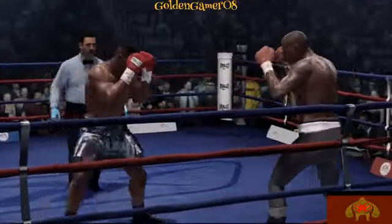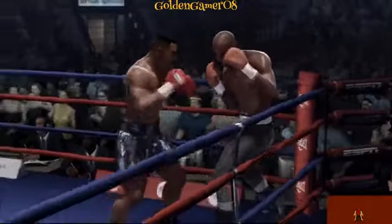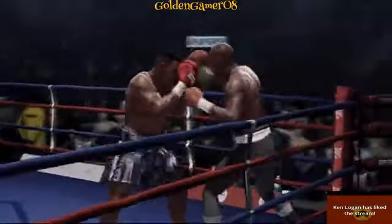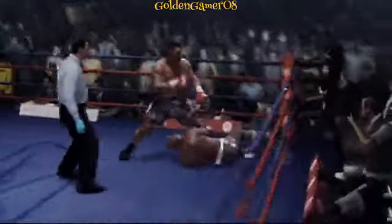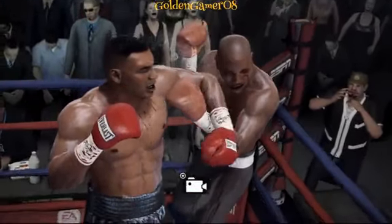Mike Tyson's feeling the impact of that powerful hook. Downstairs with a right hand. Johnson's got a bloody nose right. He is damaged badly there. He may hit the floor. And banging away he goes. Oh, this is going to be close. He may be able to survive the round, but he has gone down now.